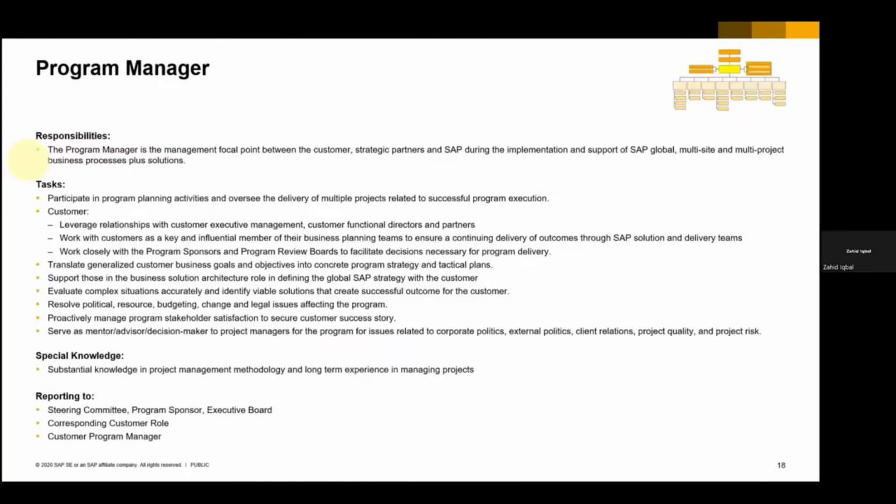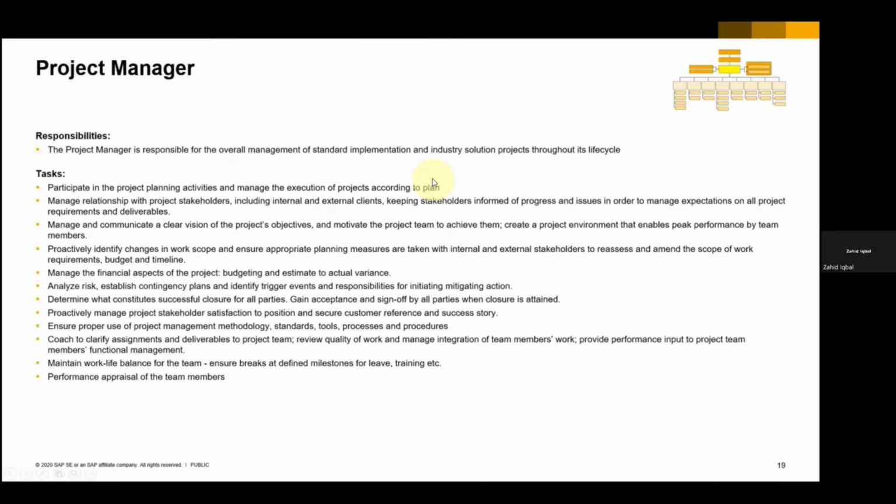Next, I'm going to the program manager: responsibilities, tasks, special knowledge, and reporting to. So the program manager, it's very clear by name, is a managing point between the customer and the implementation partner and SAP during the whole triangle. With SAP also, he's in implementation, taking care of support, as with SAP Global, multi-site, all of it is known.